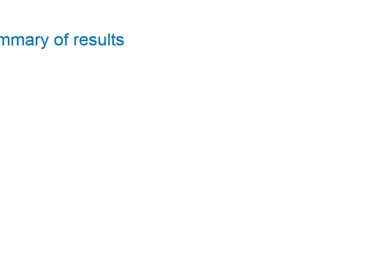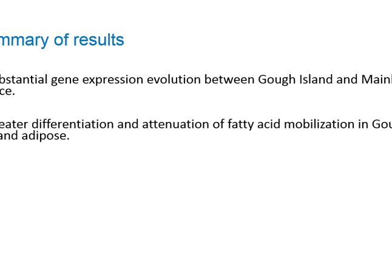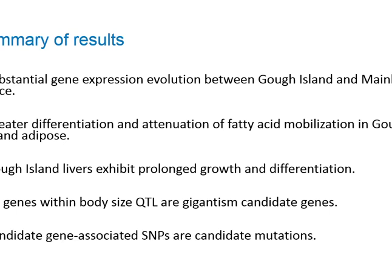So just to summarize what I've shared with you today, we've noted substantial gene expression evolution between Gough Island and mainland mice. We've noted that there's greater differentiation and attenuation of fatty acid mobilization, specifically in Gough Island adipose. We've noted that Gough Island livers have a prolonged period of growth and differentiation. Also, I've showed you that differentially expressed genes do reside within QTL, and by combining them with different data sets, we can nominate strong candidate genes and even candidate mutations that were involved in the evolution of gigantism.